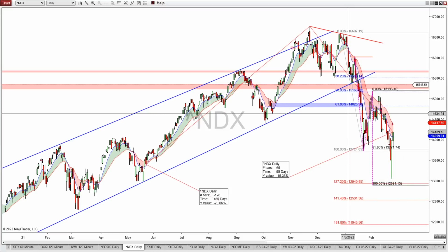Now for the upside, it has to get back above this pivot high, which would be 15,196, so somewhere around 15,200. And that is also in confluence with this 50% retracement near 15,166. So for the upside, we're looking for somewhere around 15,200. That would take out this high and put in a higher high, and then that would break this downward price movement.